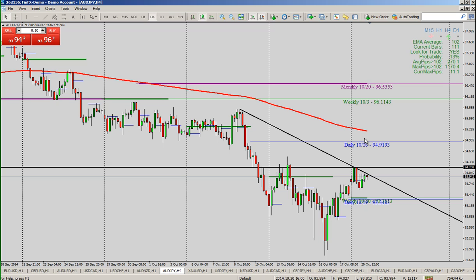Remember, we have a setup for this. It's a low probability setup, but it's decent. And if that happens, then that's going to give us a pretty nice little 15-minute chart setup.